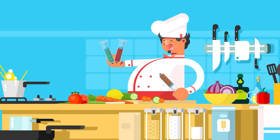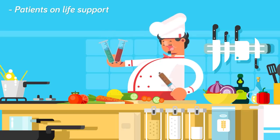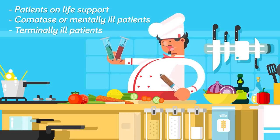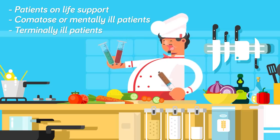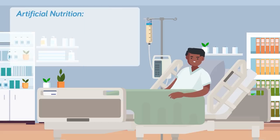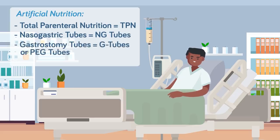Artificial nutrition is used in a number of contexts, such as feeding injured patients on life support that obstructs the mouth, comatose or mentally ill patients unable to feed themselves, and terminally ill patients experiencing a loss of appetite. There are three different varieties of artificial nutrition: total parenteral nutrition, also known as TPN, nasogastric tubes, also known as NG tubes, and gastrostomy tubes, also known as G tubes and PEG tubes. There's also intravenous hydration, which keeps your liquids at the correct healthy levels when you're unable to drink.